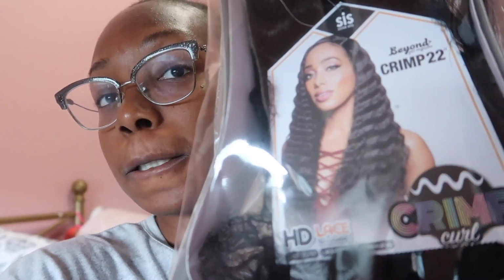I actually saw this, the first time I saw this, I think it was color 30. And I wasn't really feeling the 30. I was like, do you have a 1B? Because I need it to look like it's my hair. So this is in the 1B color. It's cute. I don't know how long these crimps are going to last, but again, this is something real quick. So let me pull her out and let's see how we feel about it, shall we?